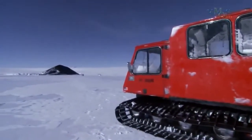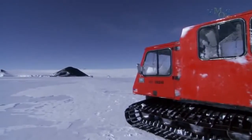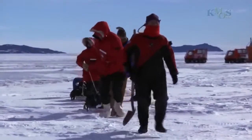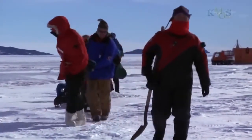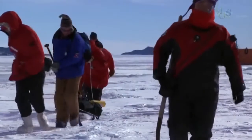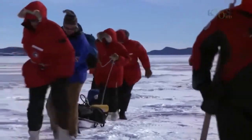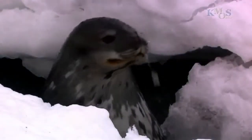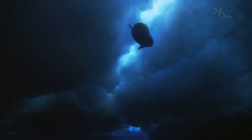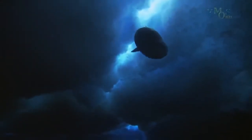The ice is too thin for vehicles near Turtle Rock, which is the best place to see seals underwater. The team must hike with tanks, cameras, weight belts, and all. Underwater, a male seal hears them approach. He checks them out, but he has other things on his mind. There is a female in the neighborhood.